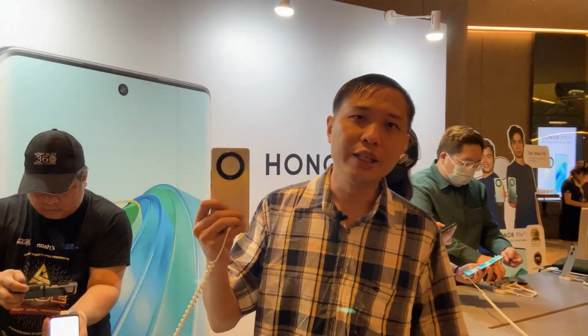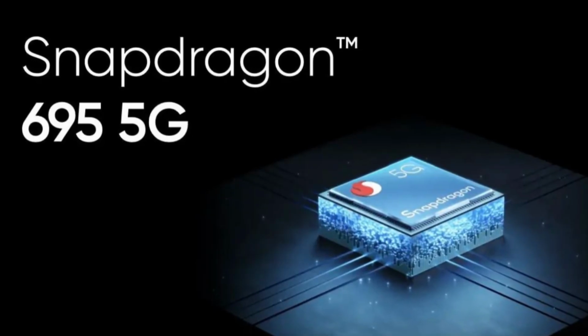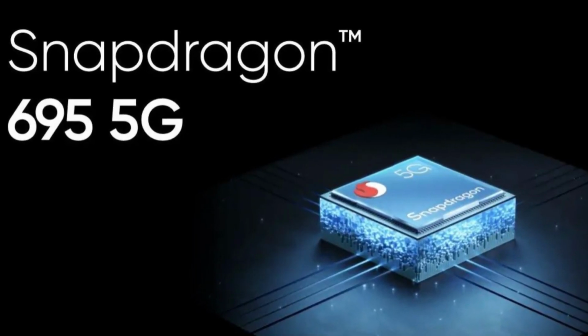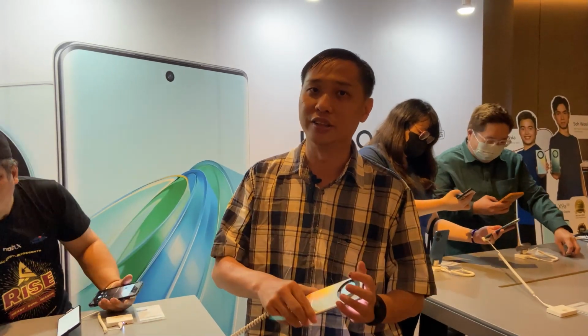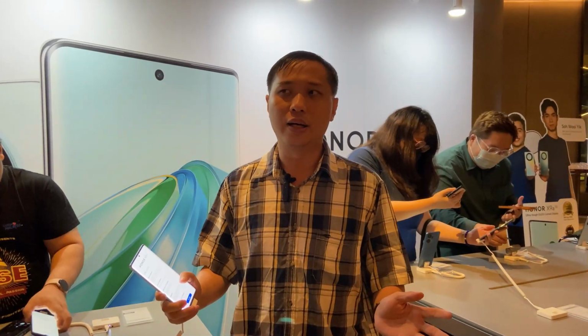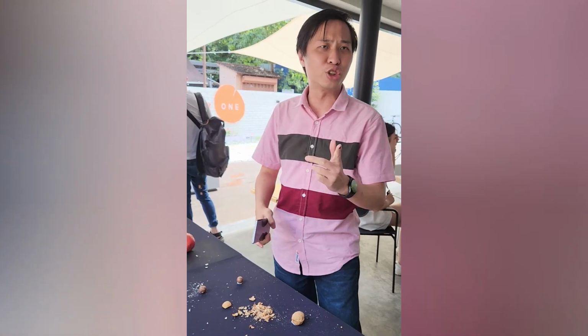So this is actually the Honor X9a 5G. This is powered by the Qualcomm Snapdragon 695 5G octa-core processor with 8 gigs of RAM and 256 gigs of internal storage. We did the demo a couple of weeks ago to actually demonstrate how tough it is. They say this glass is really durable. Let's try it out.